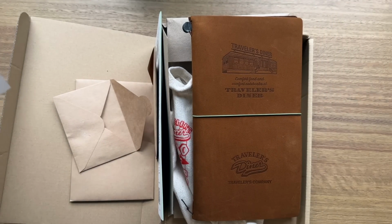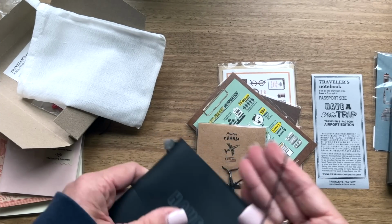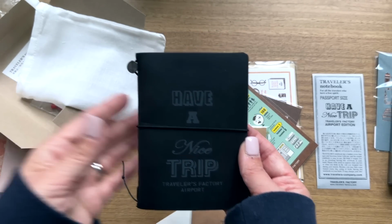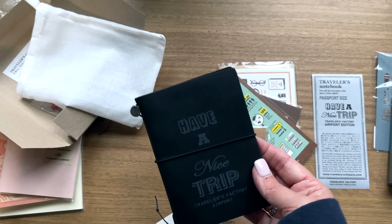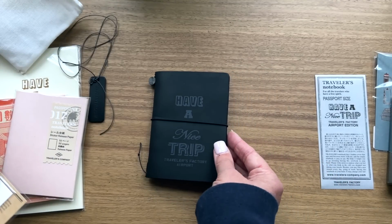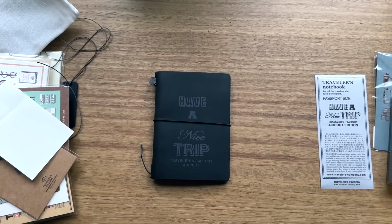So many notebooks, so little time. So can you imagine if I had also gone to the main store and to Kyoto? I mean, maybe in future trips. My husband always says, I think we have adequately captured the moment. I felt like I had adequately captured the Traveler's Factory experience in Japan with these trips. This was really fun. It was like a little bit of a treasure hunt to find all these beautiful things.